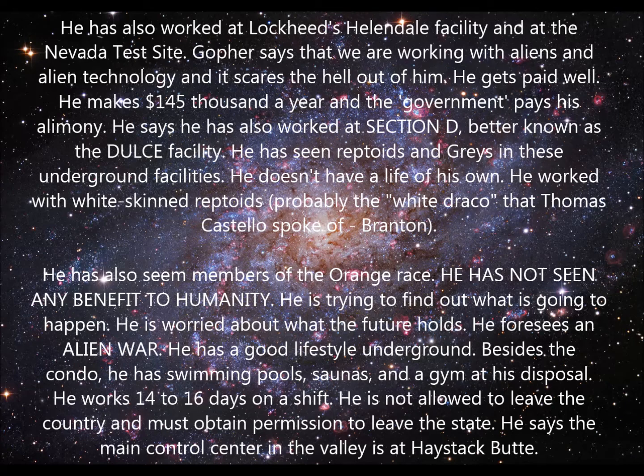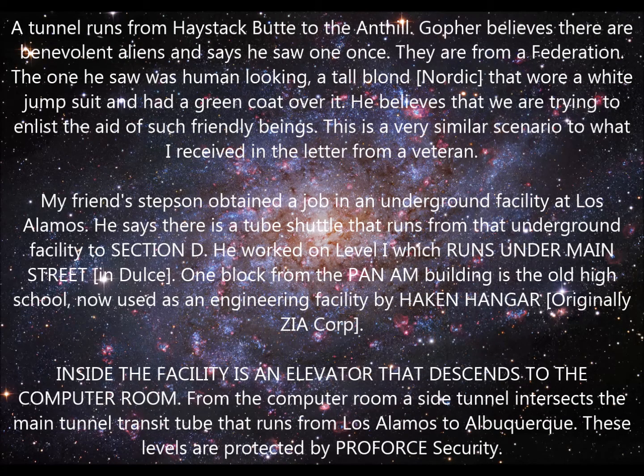He has a good lifestyle underground. Besides their condo, he has swimming pools, saunas, and a gym at his disposal. He works 14 to 16 days on a shift. He is not allowed to leave the country and must obtain permission to leave the state. He says the main control center in the valley is at Haystack Butte. A tunnel runs from Haystack Butte to the anthill.